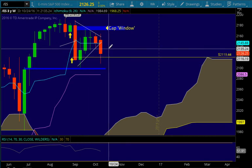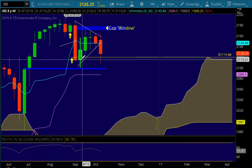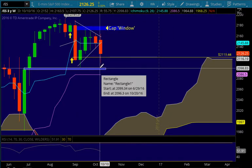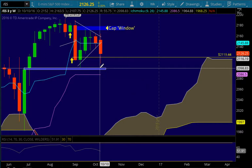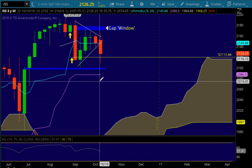So if we do continue selling, I wouldn't be surprised for a potential bounce zone to be around these candle bodies right here at around 2115, and then the top of this cloud here at 2099. So you could say 2100. I would expect a potential bounce there. If we don't bounce at 2100, if we see more selling, then we can look for the target of the 2086.50 of the Kijun Sen.